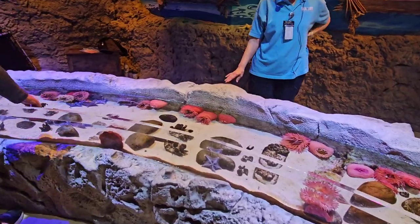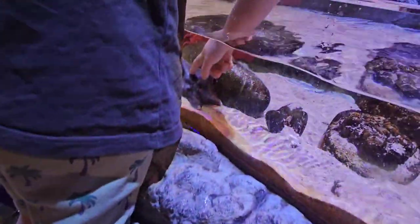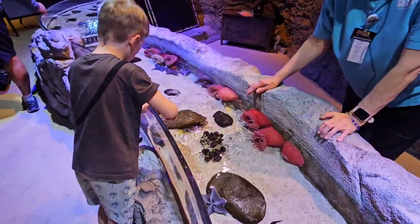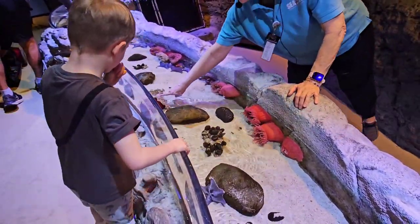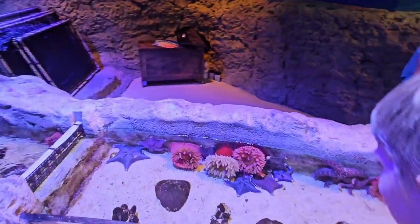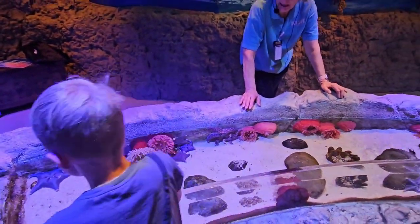Isn't that funny? You can touch his tentacles, you just can't touch the body and the structure. The stability related to jellyfish.